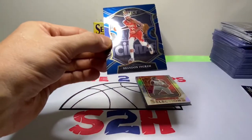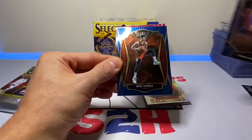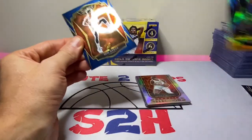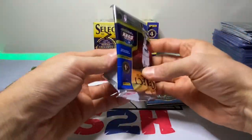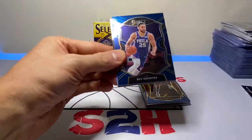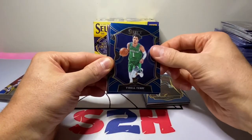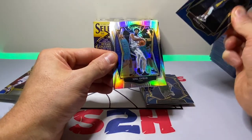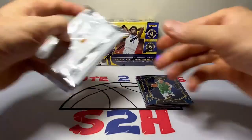Nice little hit there. Brandon Ingram, Tobias Harris, Denny, solid. Jonathan Isaac. All right, forgot about that guy. Should be back this year, though. I know that he had that pretty bad injury last year. Ben Simmons, Tyrell Terry, little Lonzo, and Joel Embiid. Not the silver that we wanted at all.